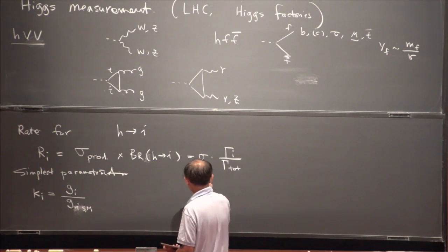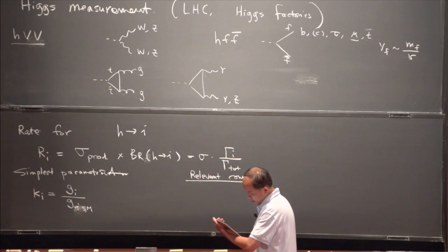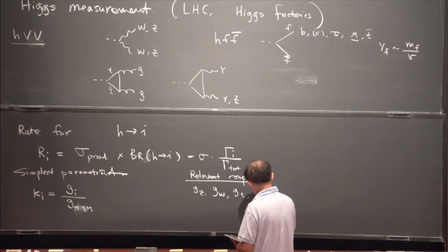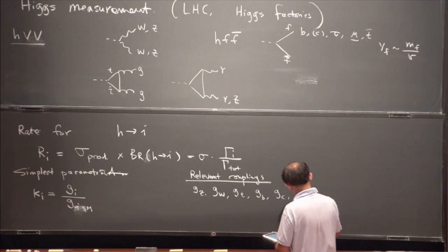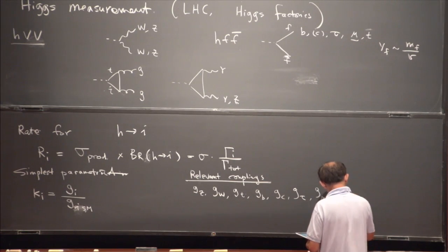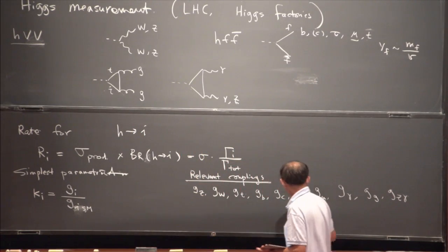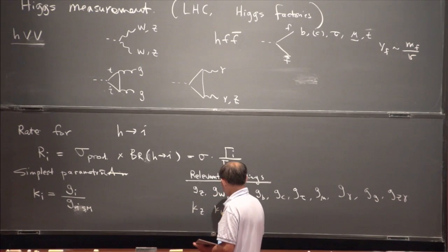What are the relevant couplings for the Higgs? There are g_Z, g_W, g_top, g_bottom, g_charm, g_tau. You can add a g_muon as well. And why don't I just add it? g_photon, g_gluon, g_Z-gamma. So I'm parameterizing the independent couplings of these particles. Correspondingly, you have kappa_Z, kappa_W, and so on.